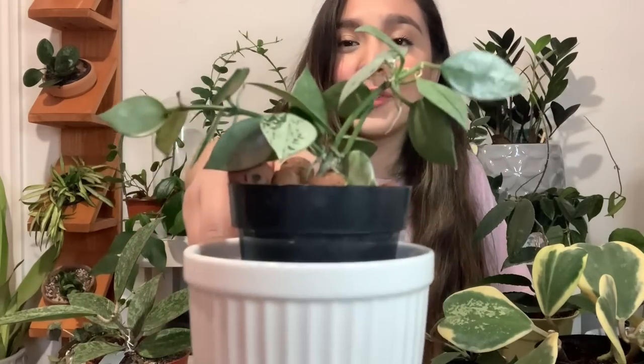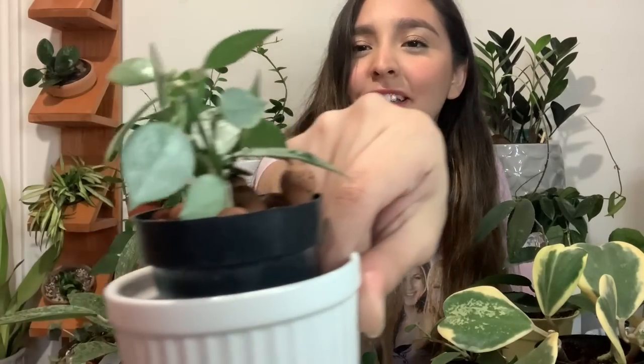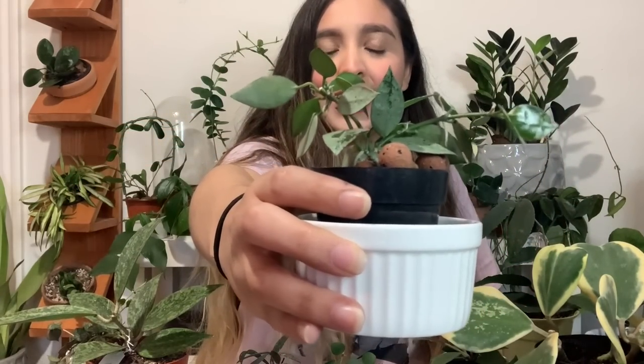I don't think I've mentioned what this is, but this is a Hoya Crouniana Super Eskimo, because it's super. It's a super Eskimo because it has a ton, I'm talking a ton of splash. Like, that entire leaf is silver. It's so gorgeous. Really took off in LECA, and I love her to death.